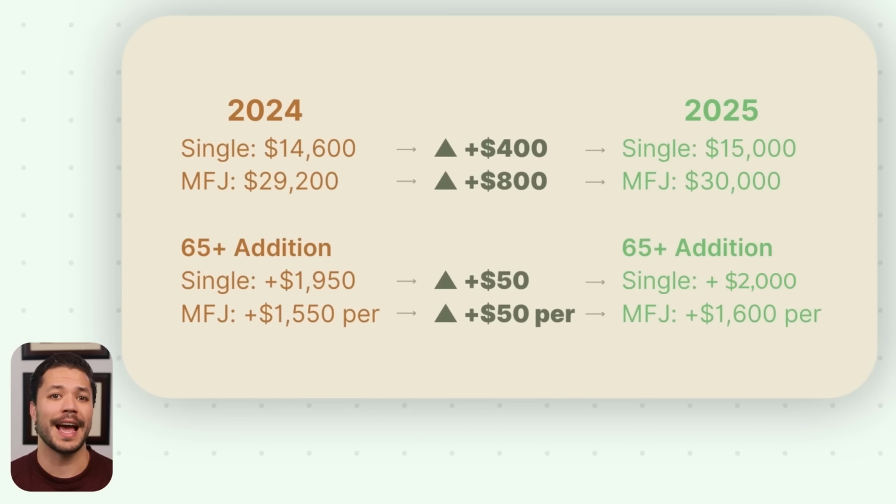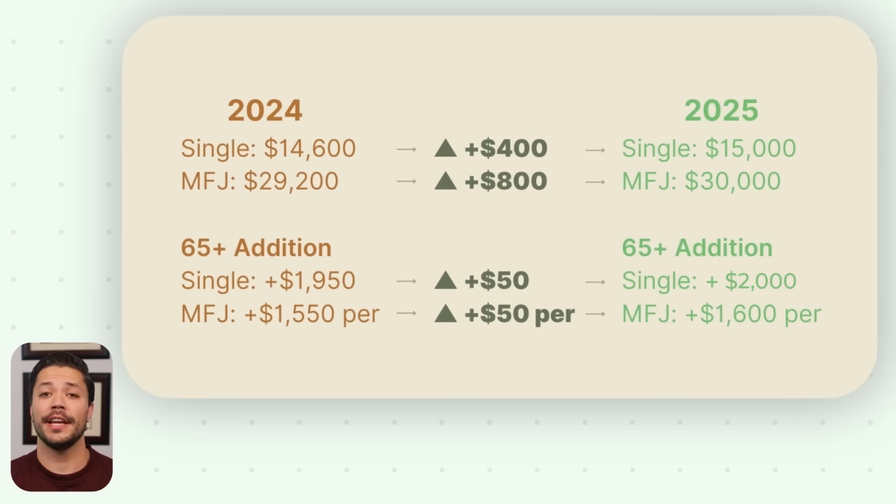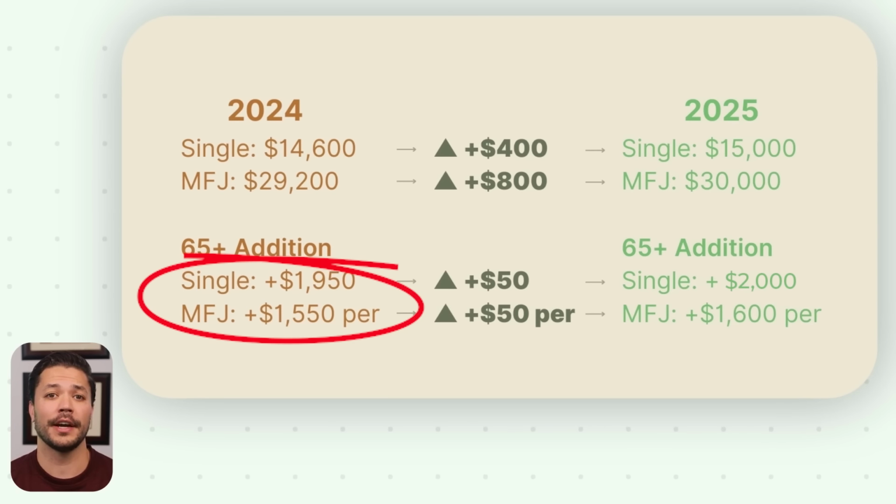The first big change is the standard deduction, which reduces how much of your income is taxable. For 2024, the deduction for single filers is $14,600. For married couples filing jointly, it's $29,200. If you're age 65 and up, you get an additional deduction, which is $1,950 for a single filer and $1,550 for each spouse over that age threshold filing jointly.